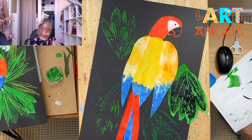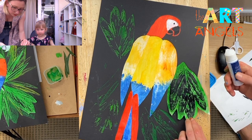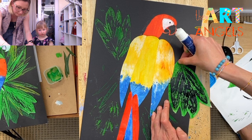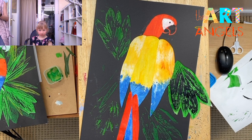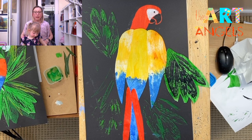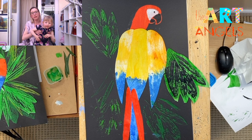There you go. It's not quite dry yet, so I'm carefully applying some glue here in the corner and sticking it here. So you can play with these techniques and create your own composition. Find the places for the leaves. And you probably want to make a tree branch and to draw the parrot's legs so they can sit on it.